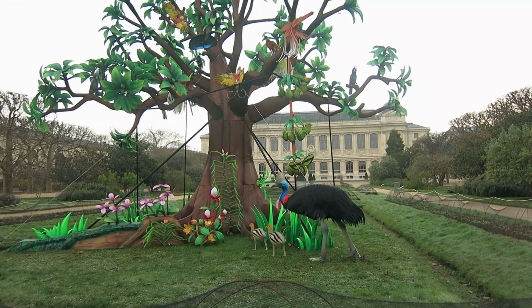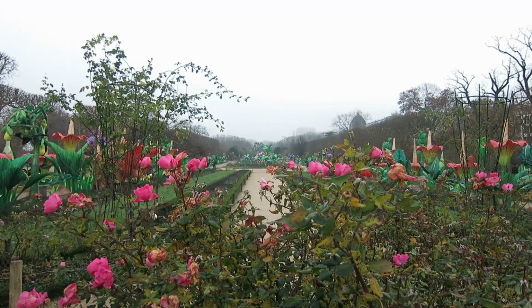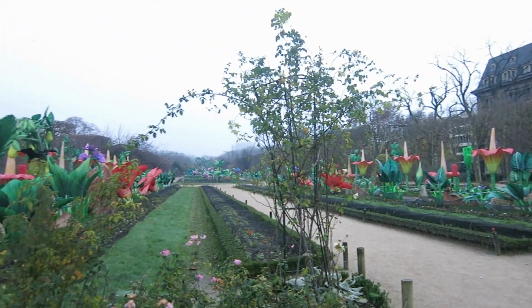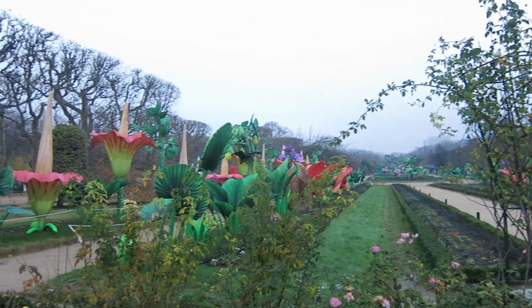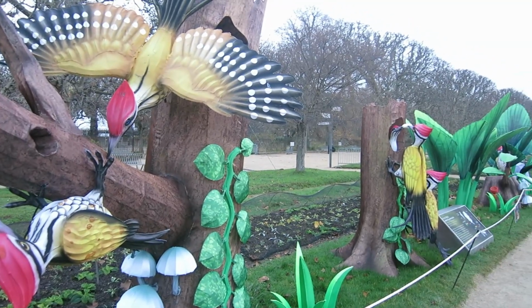I have been to the Jardin des Plantes many times, but I always like to check it out when I'm in the area. Of course, it's much nicer in spring and summer than now in winter, but it was adorned with impressive jungle-themed installations, which you can also visit at night, and it was really nice.